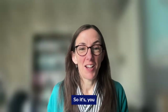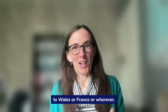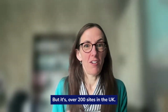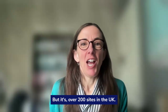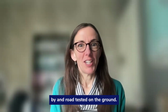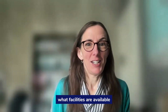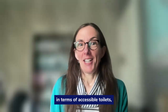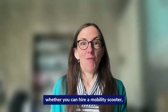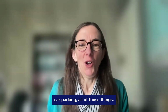Yes, so it's in many ways a conventional guidebook, like you might have a guidebook to Wales or France or wherever, but it's over 200 sites in the UK, and each one has been reviewed by and road tested on the ground. So someone's gone there, checked it out. They've also looked at what facilities are available in terms of accessible toilets, whether you can hire a mobility scooter, places, refreshments, car parking, all of those things.